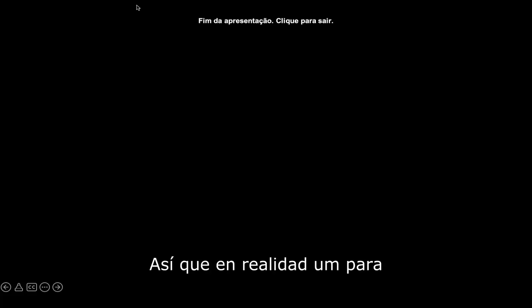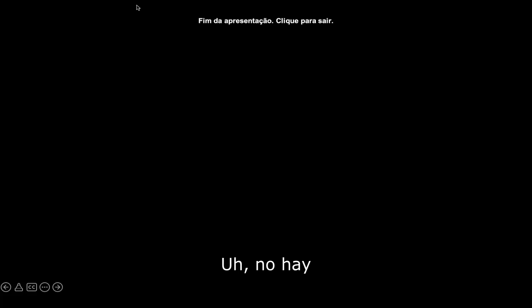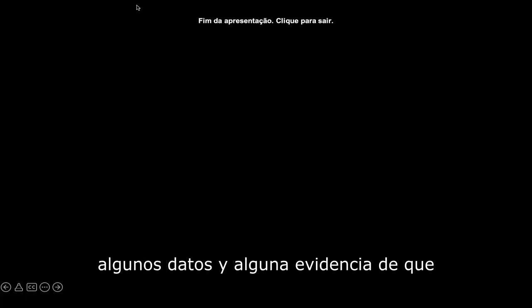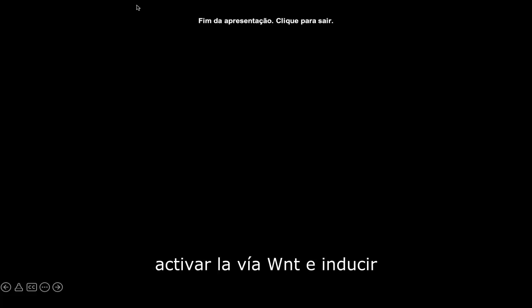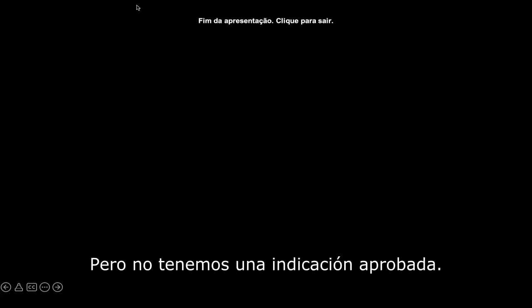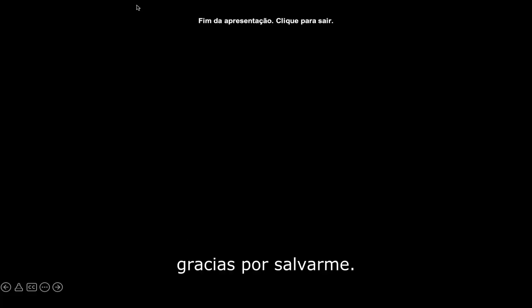So actually, for Nordlys and for Frax applicators, there is no approved indication for that. That said, we actually have some data and some evidence that both of these wavelengths, namely the 1550 and the 940, have some ability to activate the WNT pathway and to induce some regrowth of the quiescent follicles. But as I was telling you, there is some data concerning it, but we don't have an approved indication. But for me, it's a pretty nice off-label indication to use, let me say.